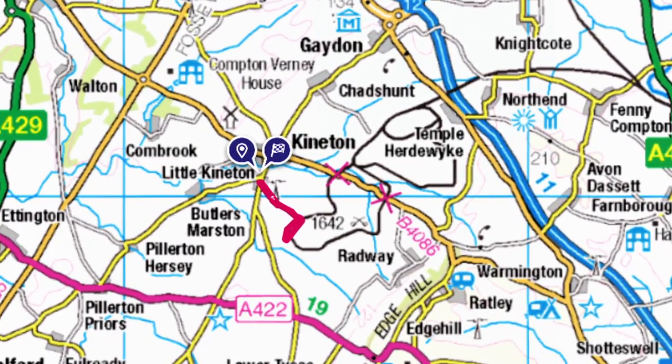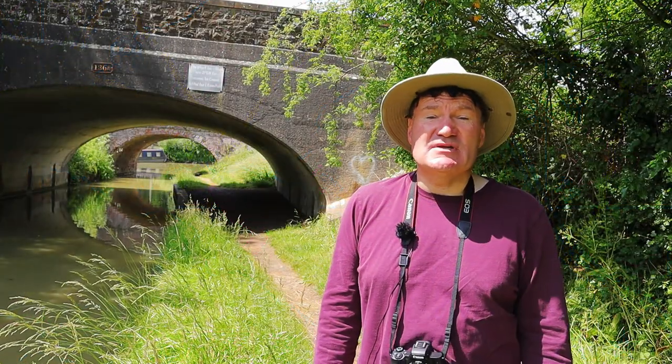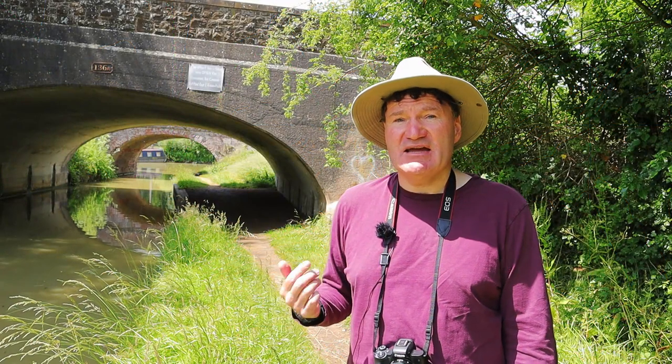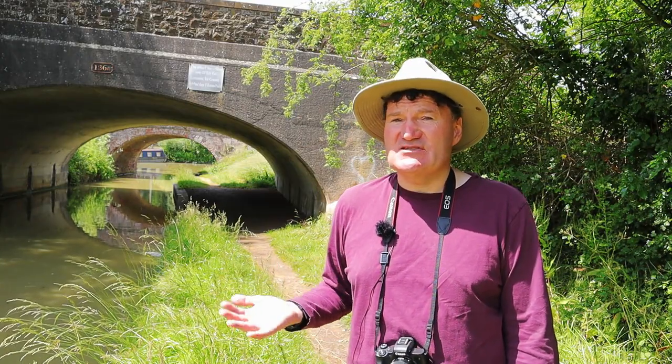The reason I've come here is because just a little bit over that way is the main line that runs between Oxford, Banbury and Birmingham. And our line of interest just branches off that into the Kineton MOD Depot. So we're going to have an explore and see what we can see of level crossings and bridges, that sort of thing. I hope you can join me here on West Country Wanderings.